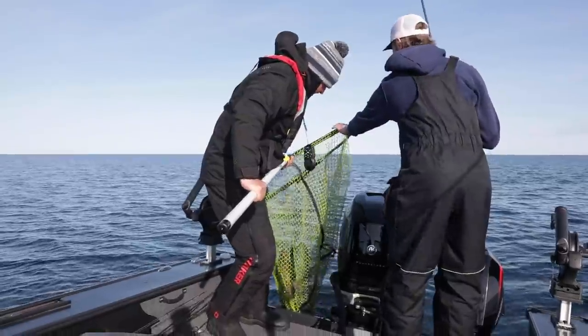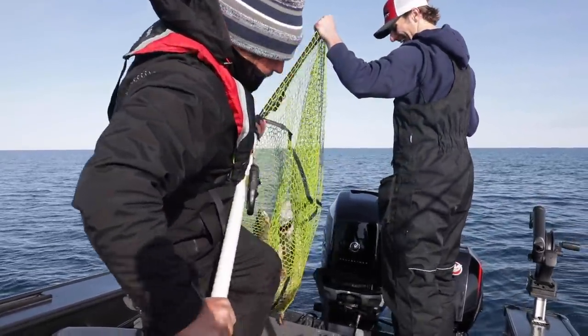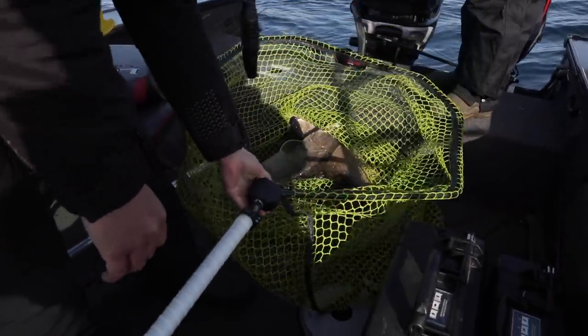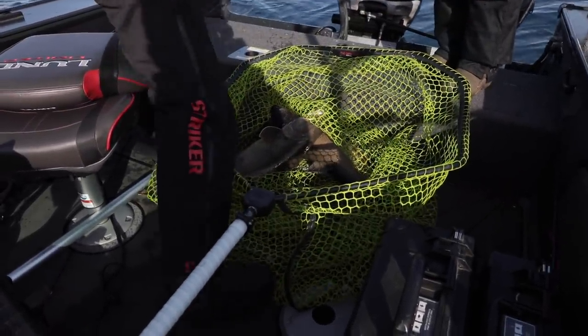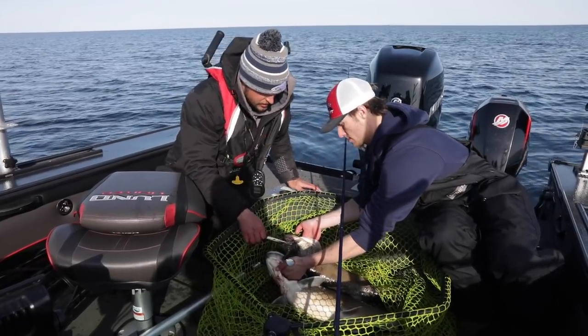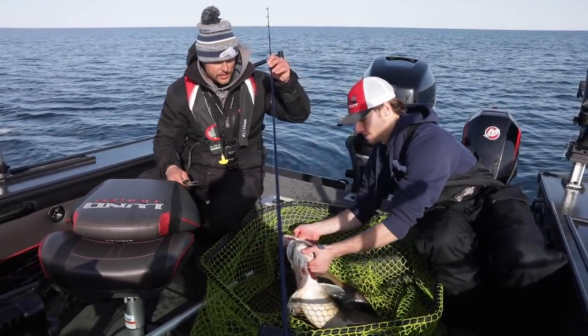Need some help with that? Am I stuck on something? I'm not even stuck on something. I can't even lift it. Holy cow, Joe. Let's hold these up. That is wild. All right, there we go, Joe. Look at this. Check out the size of these fish.